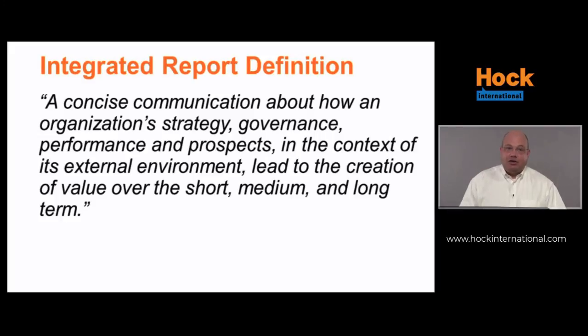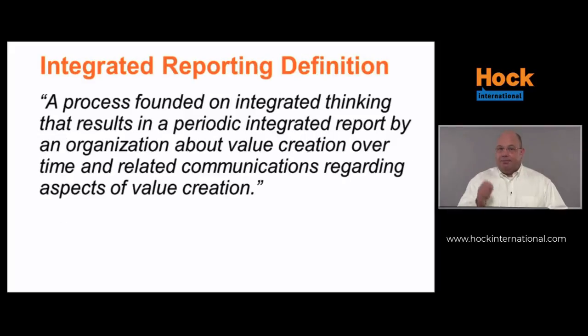The definition of integrated reporting: a process founded on integrated thinking that results in a periodic integrated report by an organization about value creation over time and related communications regarding aspects of value creation. Okay, that's that reporting, value creation, okay, how that is being done.